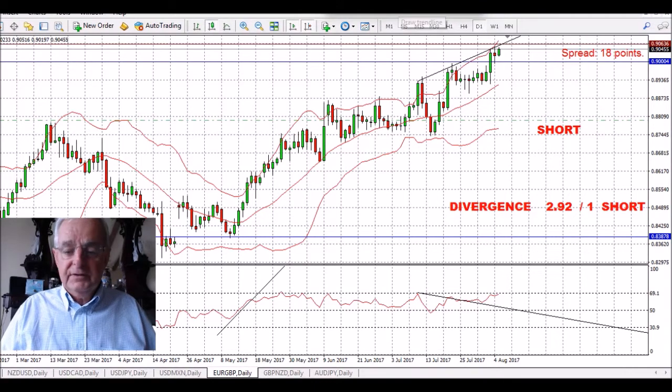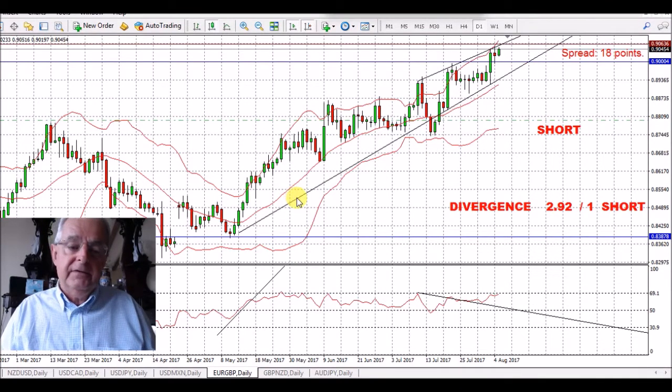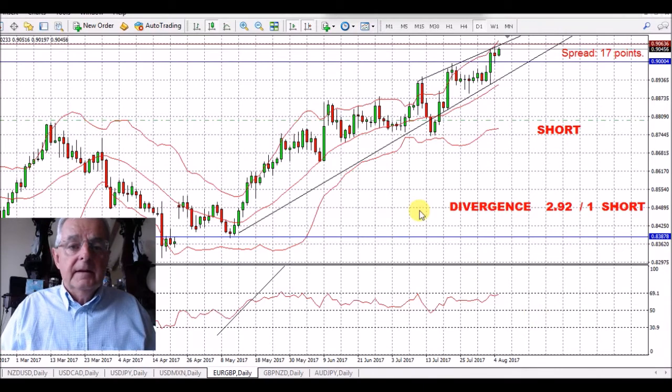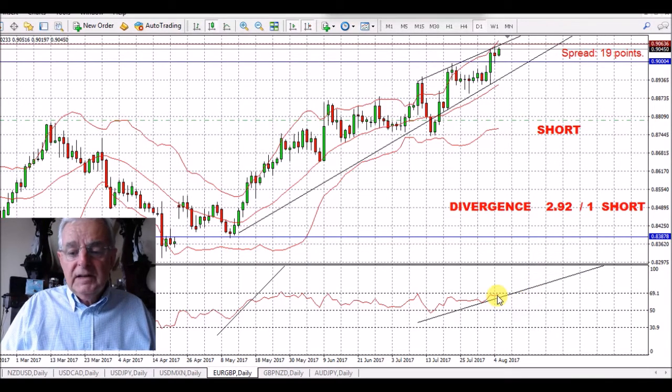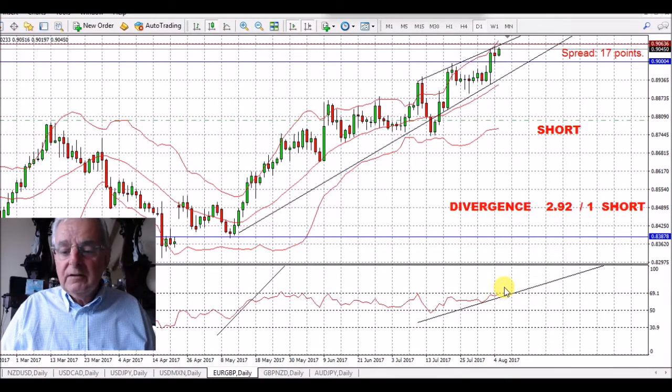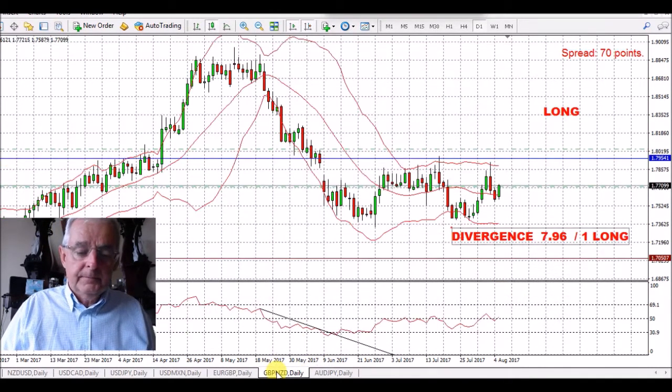I think I might just put a trend line on this. Pop a trend line on. Get it fairly tight. And I think I'll put another one on here. Okay, so we want this to pop above the 69.1 and then come back down through the trend line, and that'll give us a sell signal.